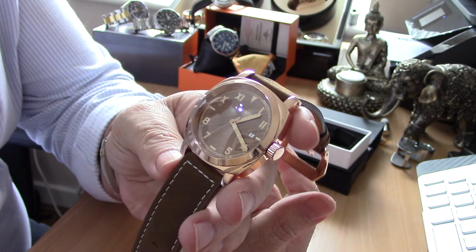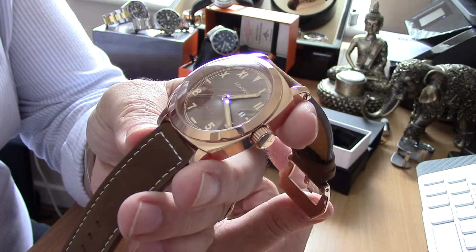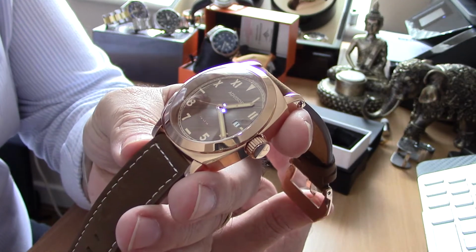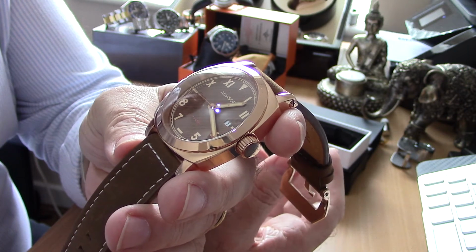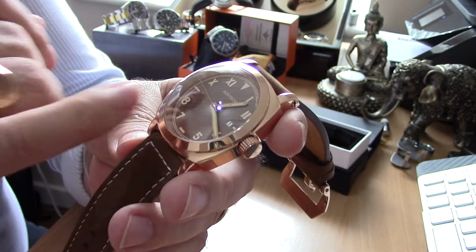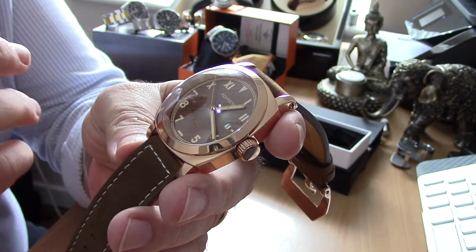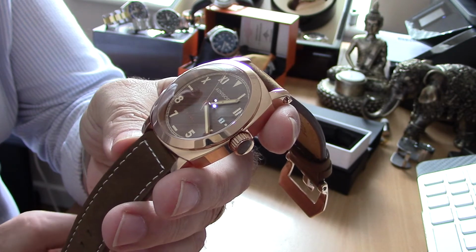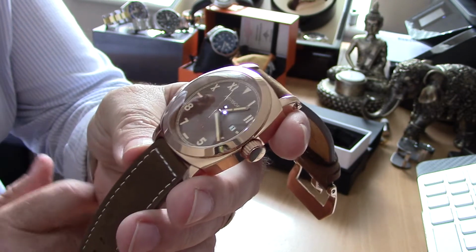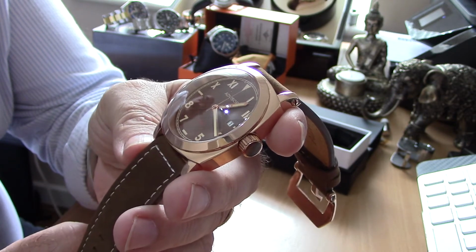Does that put me off? Not in the slightest. I'm going to try and pan in so that you can see the vintage appearance of the brushed dial. I think that that watch face is gorgeous. It really is unique to this particular model. I've not seen that finish, which almost gives it that wood grain effect, on many dials.